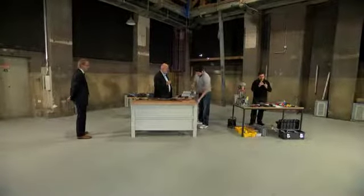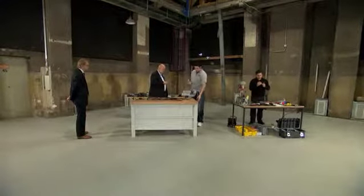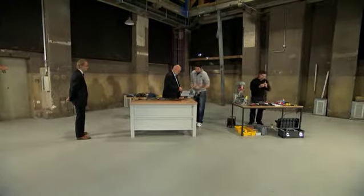All attempts to remove the Quick Lock system from the 3 weapons failed. The notary public evaluates the results. All the filming today was done under my observation as a notary. We haven't noticed any manipulation. All the experiments took place in the way we've seen, and the system seems to be effective.